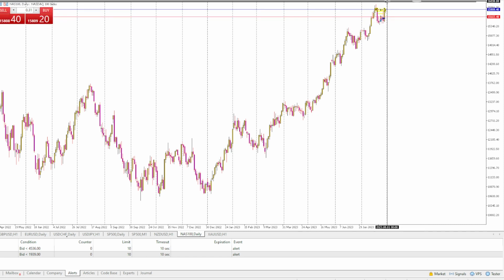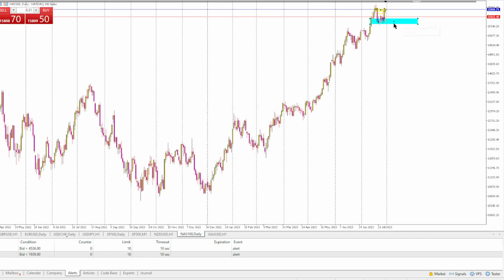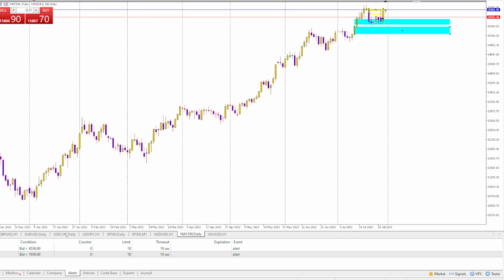So there's upside objectives for that. Your daily fair value gaps on the downside that seem to be supporting price. See how it's supporting price here? That fair value gap's come down. Now we haven't had anything come back and retest it, which is fine. It hasn't retested it, but it has, excuse me, has provided support here.